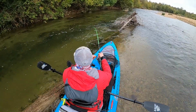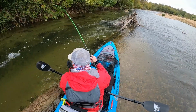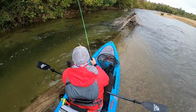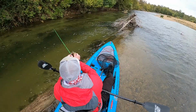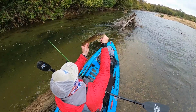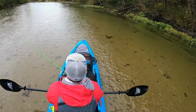Fish on. Nice one. Stay on, baby. Oh, he's not that big. Felt better in the current. There we go. Another one. This spot is just loaded through here. Another, he's probably 13 inches. Did you catch the big one that lives in here?